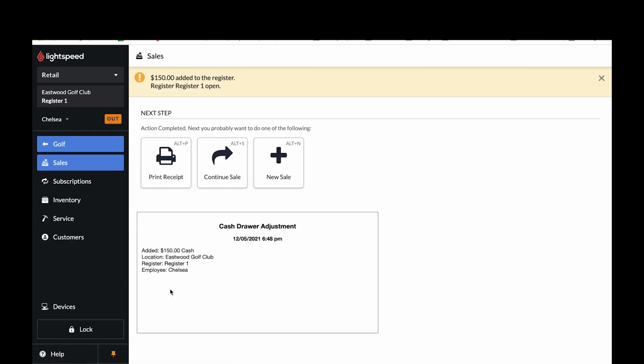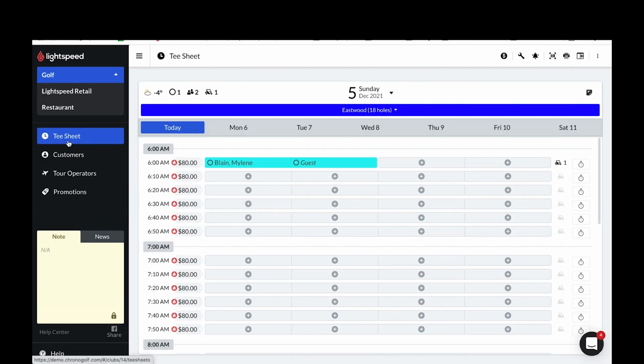So now I'm going to go right back to our tee sheet, and that's where we're going to start our webinar. Now, when we're looking at our tee sheet, you'll notice that there's a few icons and a few toggles that we can go between. So let me just kind of do a quick overview of what those look like.